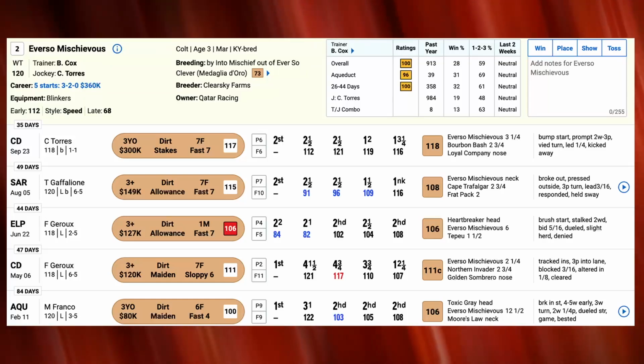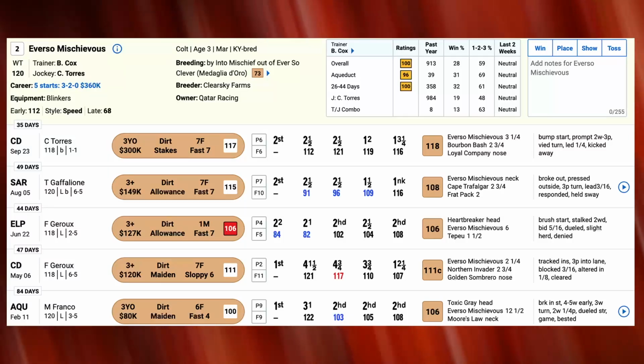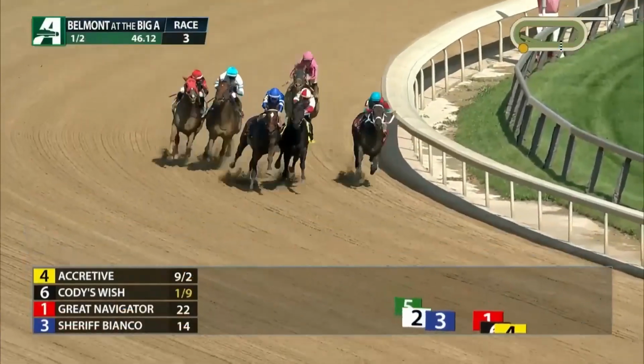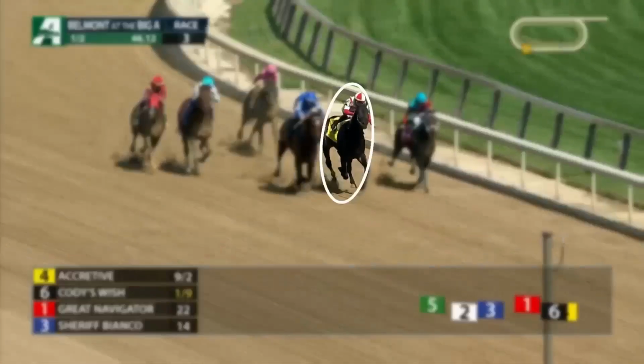You do wonder about the inside draw, though. That could force his hand a little, but I think this horse is very good. The number 3 is Accretive. Let's take a look at his most recent runner-up finish in the Grade 2 Vosburg.